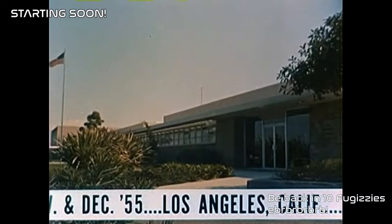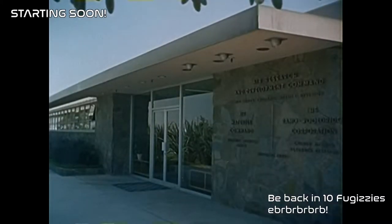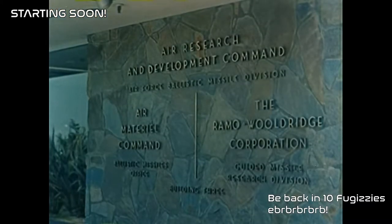Dateline, November and December 1955, Los Angeles, California. At this time period, there was already in existence in California a unit of the Air Research and Development Command. It was known as the Western Development Division. Later, the name was changed to the Ballistic Missile Division, referred to simply as BMD.